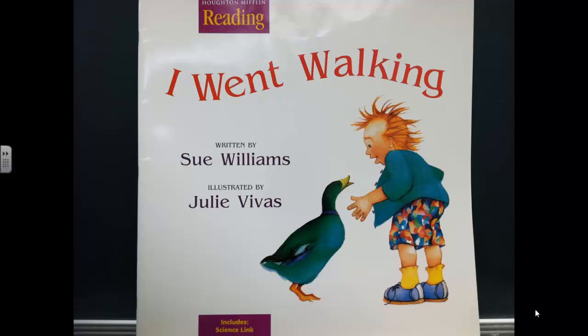This is day 2. We're going to get ready to read a book. It's called I Went Walking. Do you remember this book? Good. This time we're going to read this book, but we're going to think about whether the animals have fur, feathers, skin, or scales. So that's one thing we're going to look for when we're reading the story.